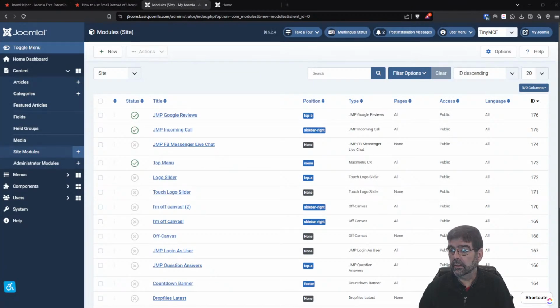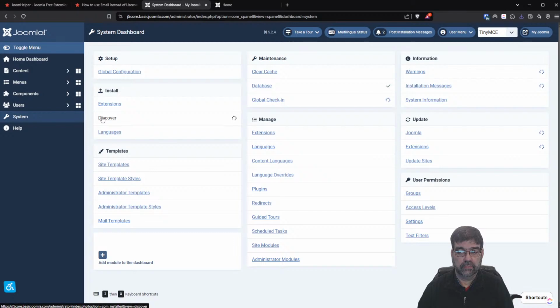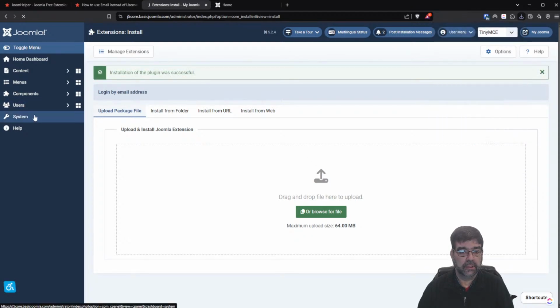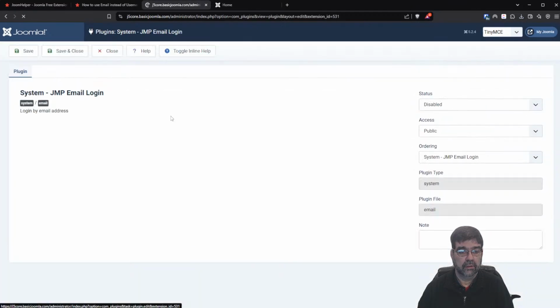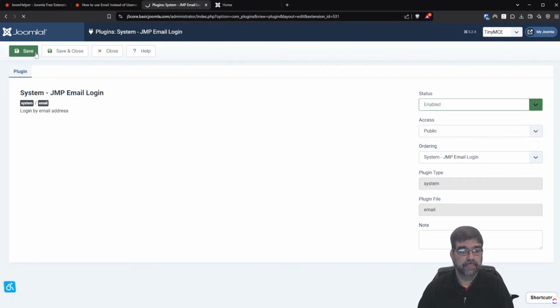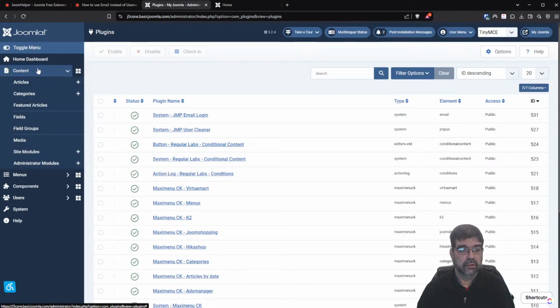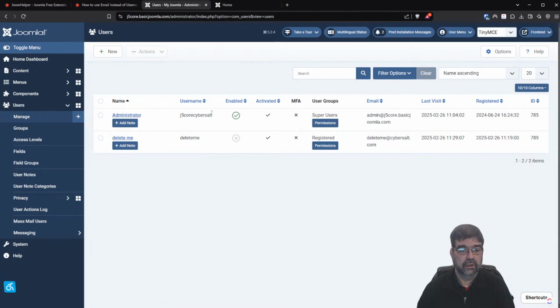All right. So email login. And we'll go system, install extensions, email login. That's a plugin. Login by email address. Okay. So content, articles, not users. What email address am I even using here? J5 core to, oh, it's this one here. I would never guess that. Copy. Well, delete me is still there because I haven't deleted it.